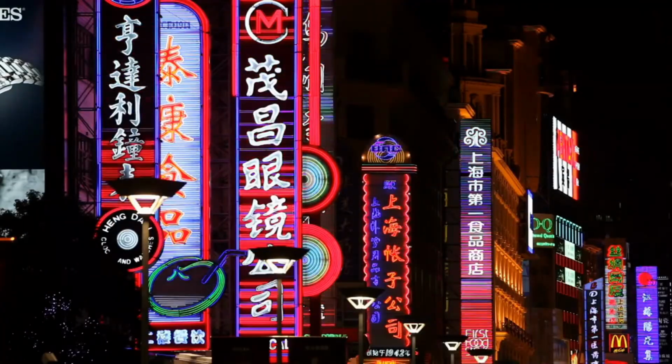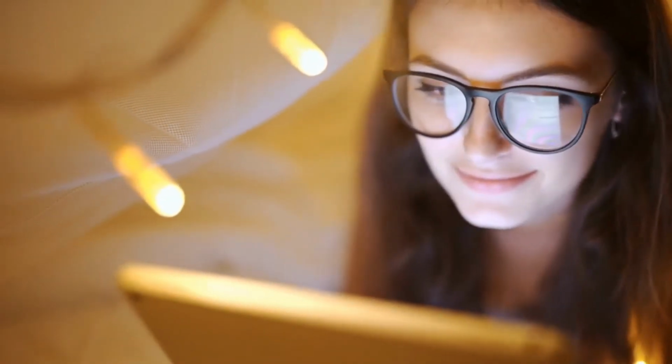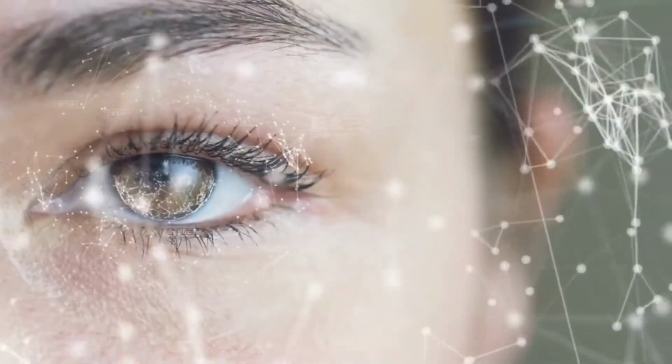The future of augmented reality is unknown to everyone else, but to me, I think AR will greatly impact human society in the later coming years.